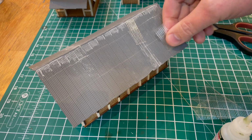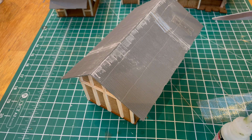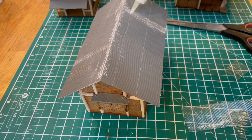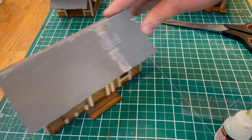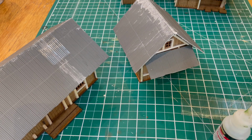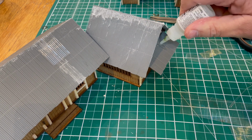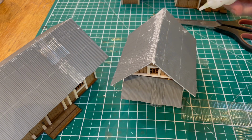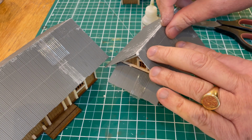I'm using super glue here. A lot of people might be surprised to see me using super glue after what I've said about it, but I'm very happy to use super glue where, if I was sticking wood, I'd be using PVA, but here we're using super glue because we're dealing with a plastic on some kind of other plastic. God knows the science. But what we're going to do is really add these bits on so it looks like these roofs are being repaired, makes them look more higgledy-piggledy and ramshackle.